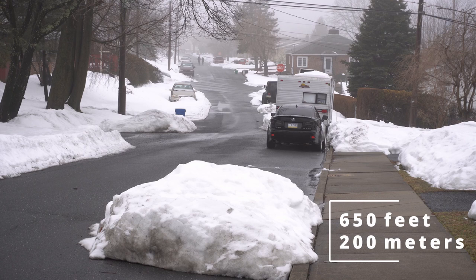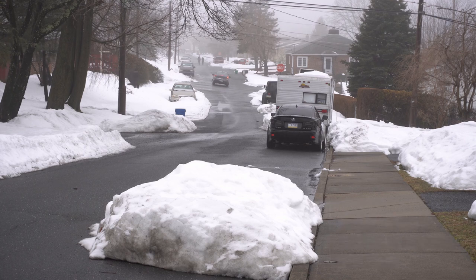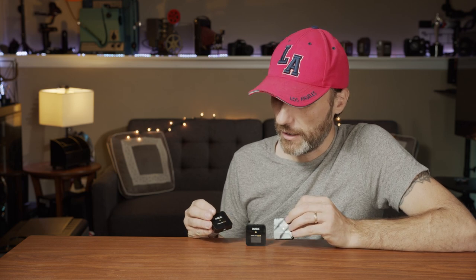And it works at that. In fact, it actually works basically a little bit past that range. It's also very easy to use and set up a system. And I love the windscreens that are included with this. They're nice, small, compact, but they really do reduce the wind noise, and they're nice and secure. Like once you put it in there, they don't fall off.